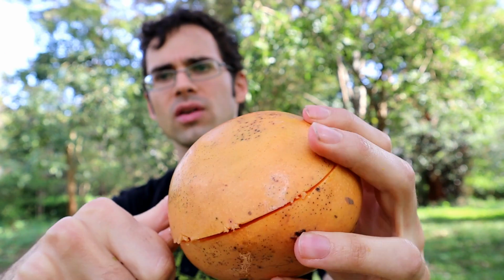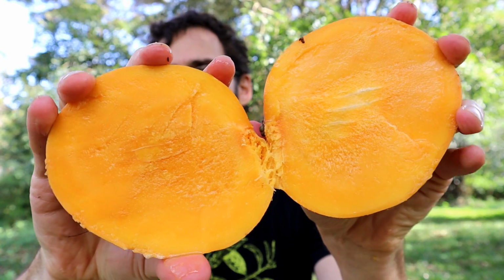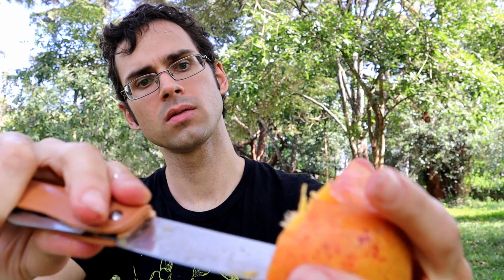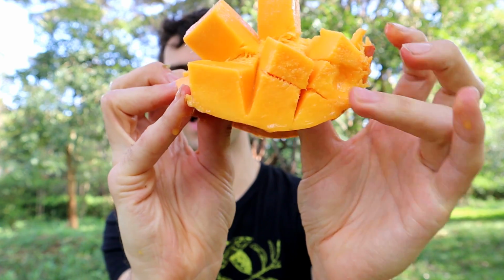Ooh, it's got a very strong pine smell. I can already smell it. There we go. Nice and orange on the inside. Yeah, nice and juicy. Look at all that juice flying out of it. This is gonna be good. All right. Oh yeah, that is really tasty.